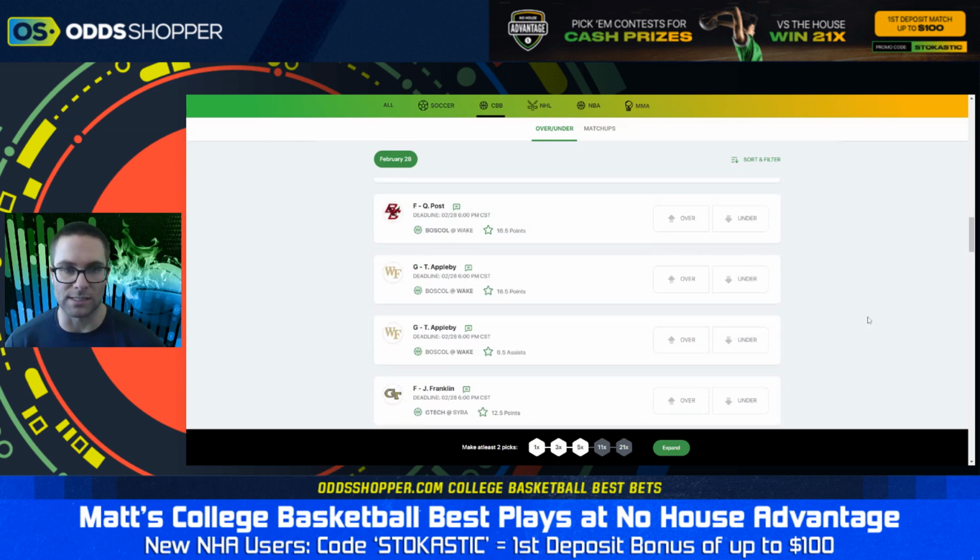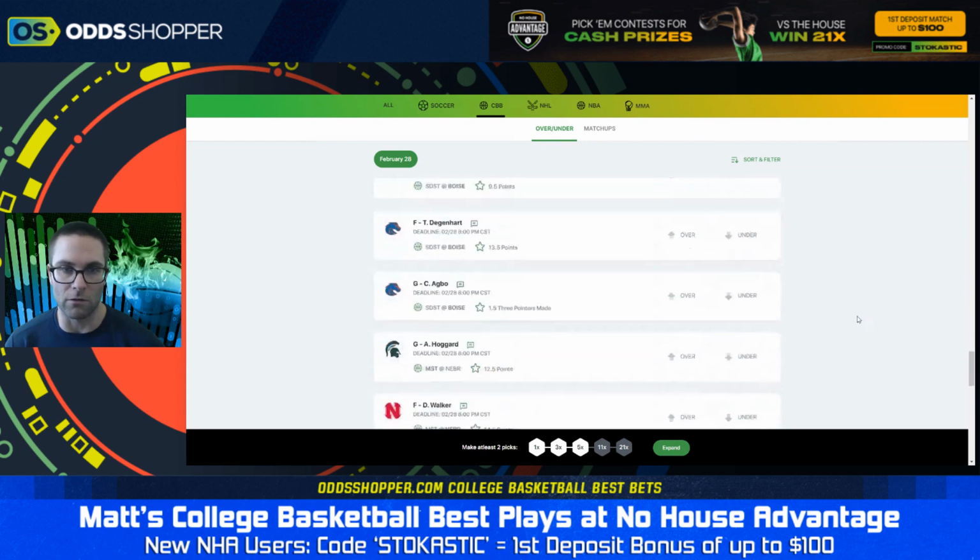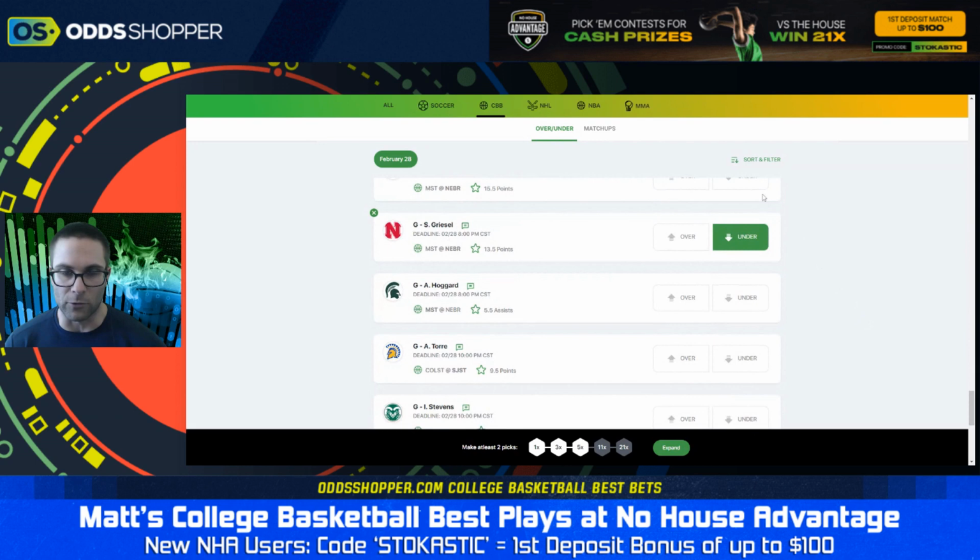Last one to close this out. We will go all the way down to Sam Griesel for Nebraska, taking on Michigan State. This is an underplay at 13.5 points. We look at Griesel. He averages about 11.7 points per game this year.